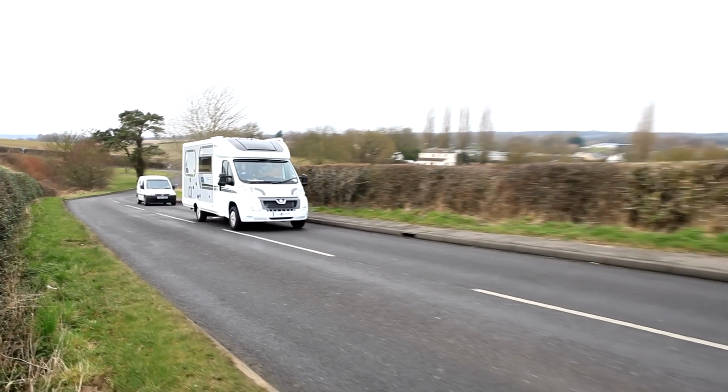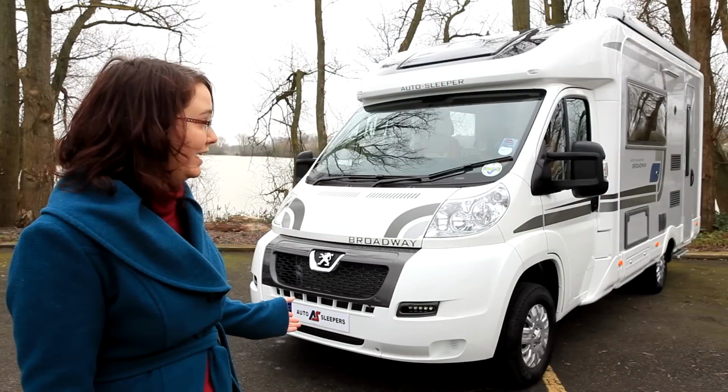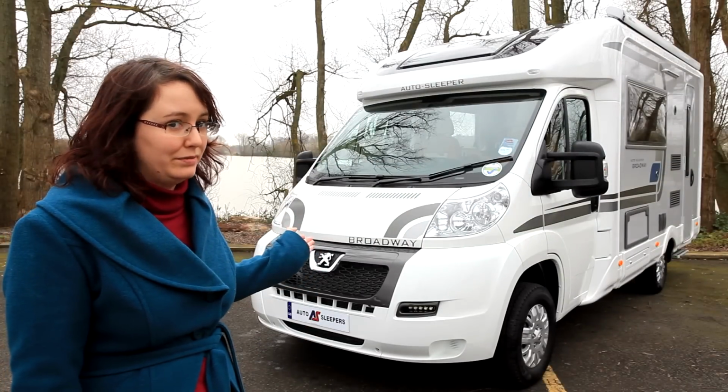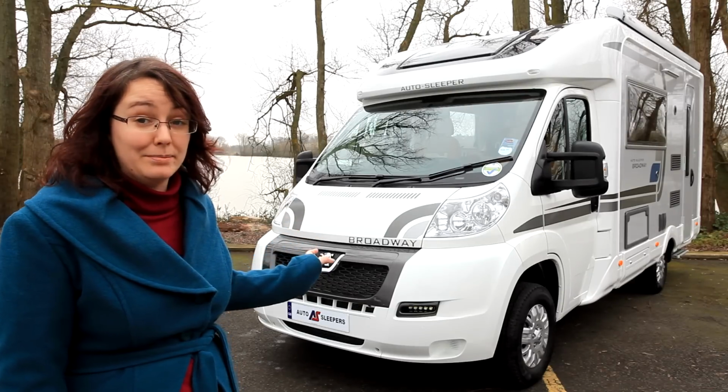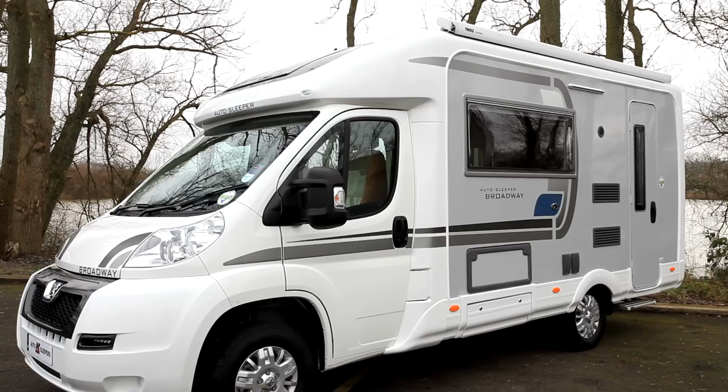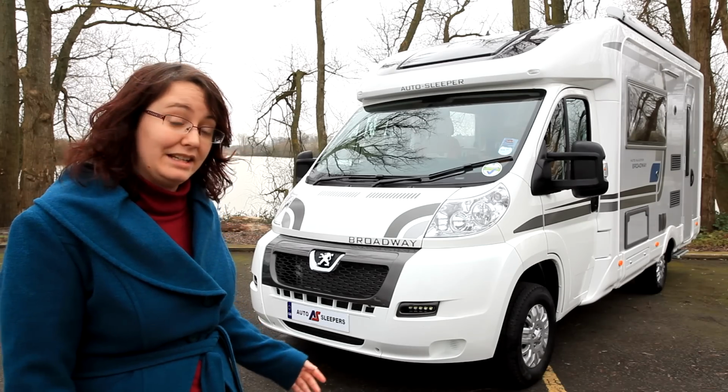This is the Auto-Sleeper Broadway EKTB low profile. As you can see, it's got some new features this year. There's an overcab sunroof, which is sleek, improves the look, and it's got some GRP sides in platinum grey, which are scratch and impact resistant. Let's take a look.